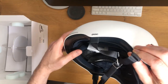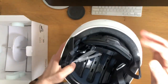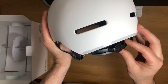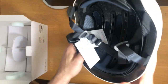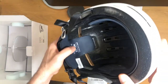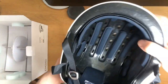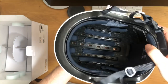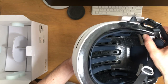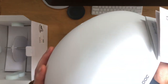Digging into some of the details here, things are pretty well considered. We've got just a standard helmet fit system, but it's been branded nicely. I'm not sure how much of that is an off the shelf part, but there's been some nice consideration on padding on the back side of it. It's pretty standard padding on the inside. It's a pretty simple product. Not a lot going on, but what is here is pretty well considered.